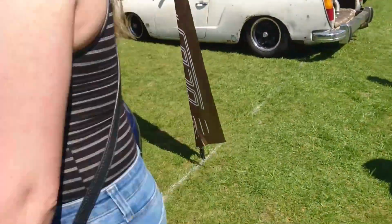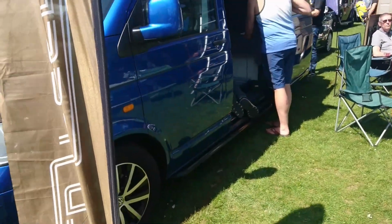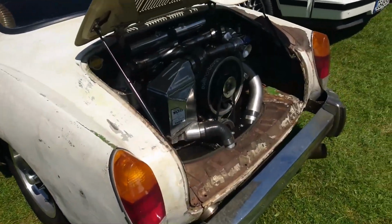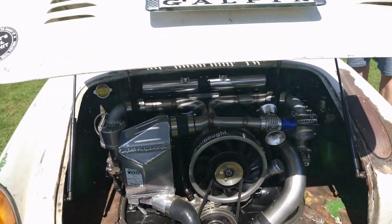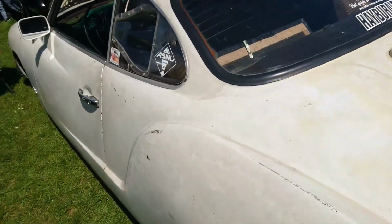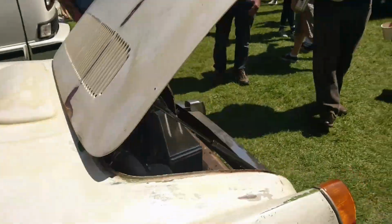So just some Volkswagens that are here. T5, Carman gear with some engine modifications. Originally probably from America. 172 registration. That looks like it's going to go fast. It's got those levers on it.